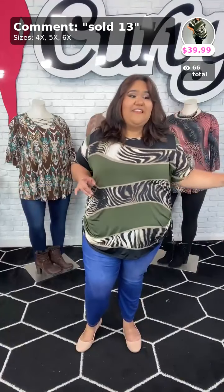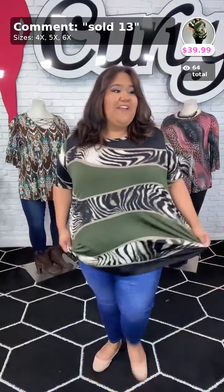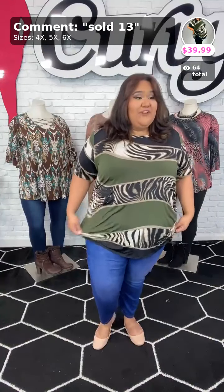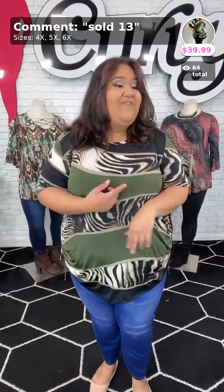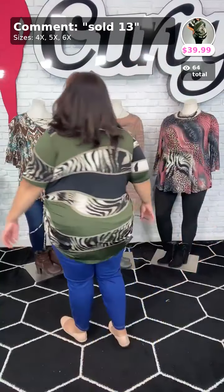Nefertiti said with olive leggings, and I ended up coming out with some more olive, not olive leggings, but this top right here is called Lovely Posing, and I think it's one of my favorites of tonight. Sold in the number 13, $39.99. I have it in a 4, 5, and 6X. So extended, ladies, wake up. Go ahead and grab you this top that is so flattering.